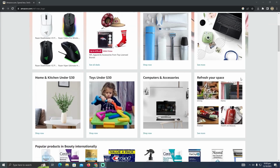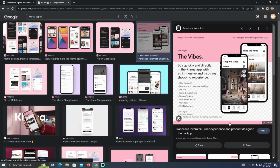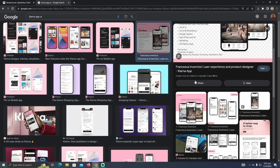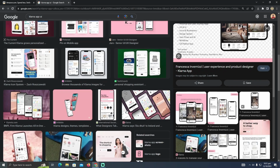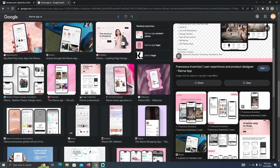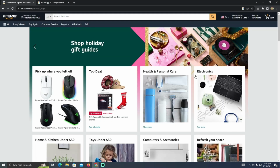So how can you use Klarna with Amazon? You have to open up your Klarna app, and in your Klarna app, you have to go to the store section, and in the store section, you will be able to see an option for Amazon. So you just go to Amazon, and then afterward, you can select the products that you can buy with Klarna. So you just have to open up your app, go to store, select the products that you want to buy, go to the checkout section, and at that option you will be able to choose Klarna. Otherwise you can't directly choose Klarna on Amazon.